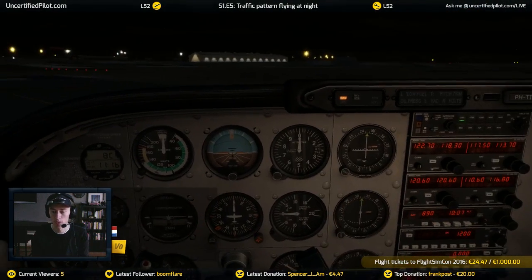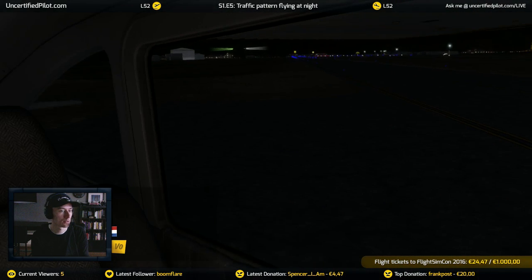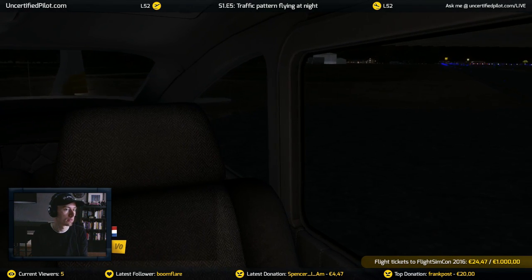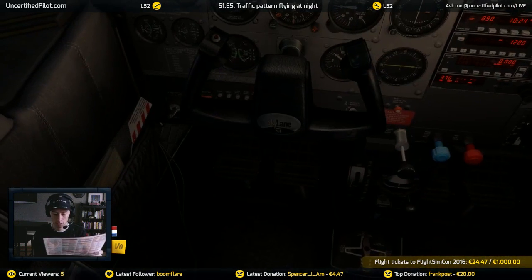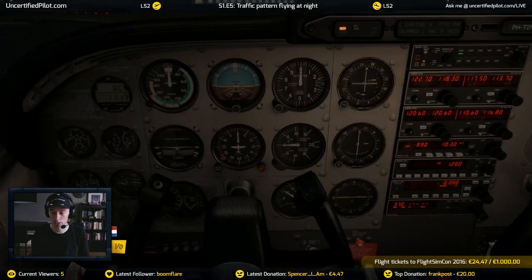So to the left is right down. Yeah. And to the right, left down. That's cool. Those are our elevators. And those are the rudder. It's all working. Okay, flight control check. Com radio, we already did. Okay, so we only forgot about the flight control check. Okay, so here we go.